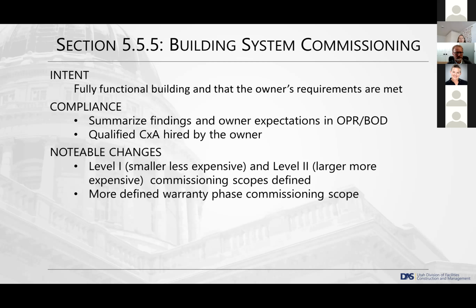And then some of the notable changes in this section are, again, similar to the building envelope section. We have created a matrix, and I can't remember if Jeff said this, but these matrices of how we see these level 1, 2, or fundamental, enhanced, how we see them breaking apart are actually in the standard document with a lot more detail than we wanted to put on this presentation. We have a level 1 scope of commissioning, which is generally smaller, less expensive projects, and then a level 2, which is larger, more expensive projects, and would equate a lot to the LEED enhanced commissioning requirements. And then we've added some more definition around what we expect to happen for commissioning during warranty, which includes collecting that utility data to get to the actual EUI measurement.